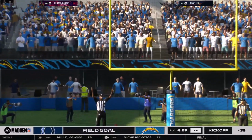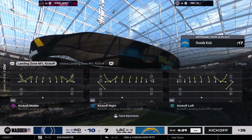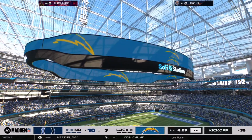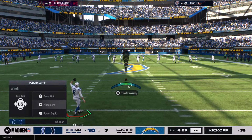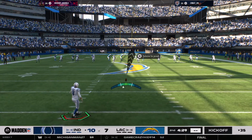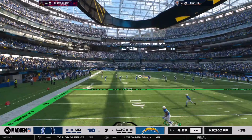Prater's kick is good. And the Colts will break our tie and take a 10-7 lead. And I think this is going to end up being considered a successful drive, Mike. I think obviously you would have loved to see them come down and convert and score a touchdown. But at the very least, they needed to come away with 3. They were able to do that and take a lead on that field goal.